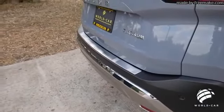Coming into the back, you do have a power liftgate, which is motion activated, so you can get in even with your hands full, as long as you have the key in your pocket.